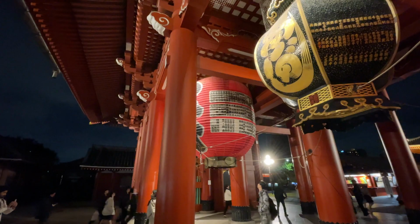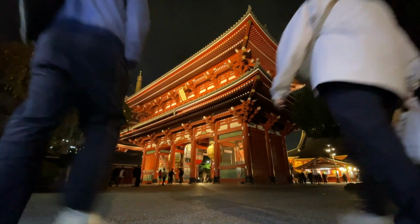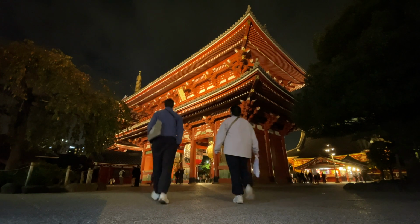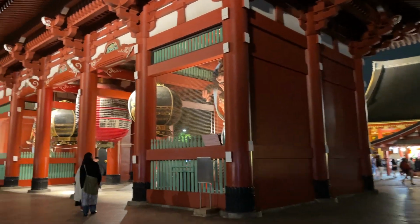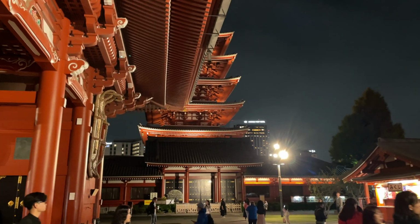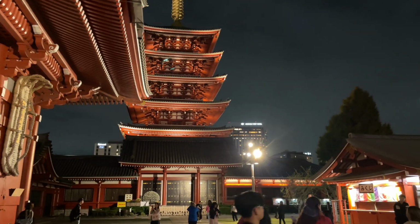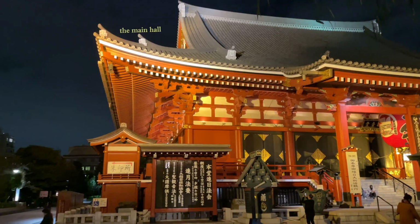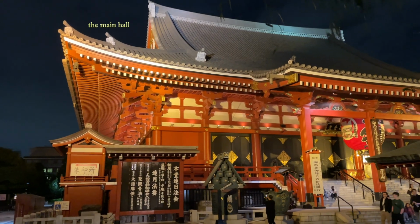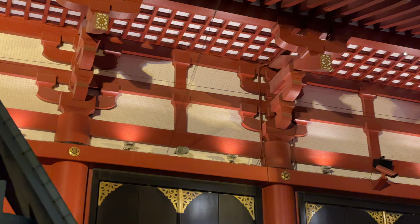The origin story of this temple is from the year 628, when two brothers pulled a statue of Kannon, the goddess of mercy, out of the river. Each time they threw it back in, the statue would return, so they built this first temple nearby. Like many temple complexes in Japan, the buildings have been rebuilt several times over the years, most recently after the Second World War, where many of these temples were destroyed.